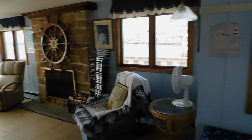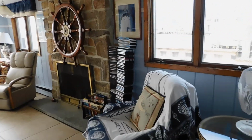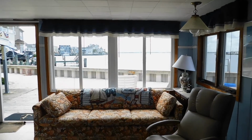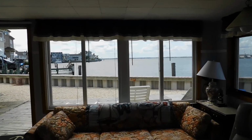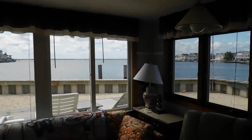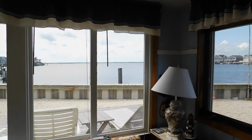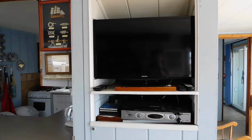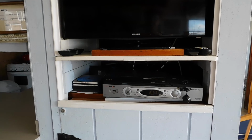Dining area, seating area, fan, air conditioning. You don't often need that, but once in a while it comes in handy. Beautiful view out the front of the house, looking west over the bay. There's a color television, cable, DVD player.